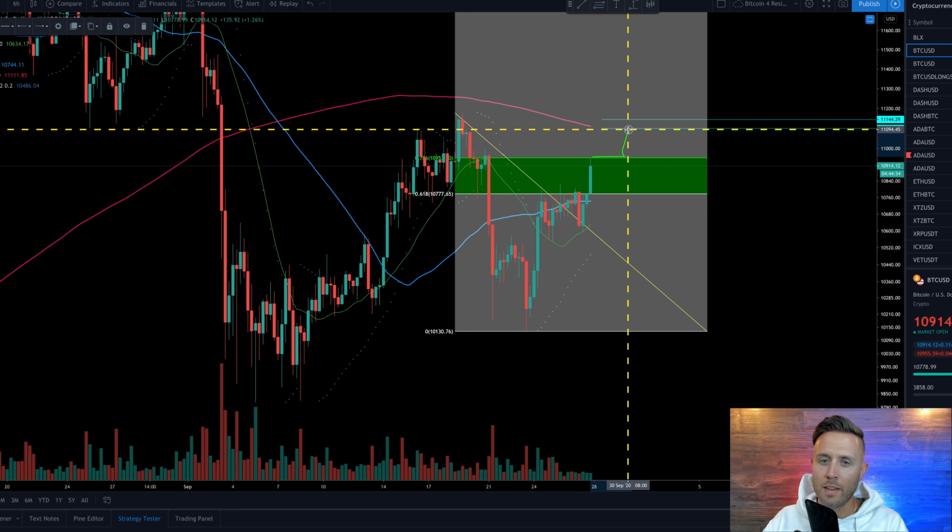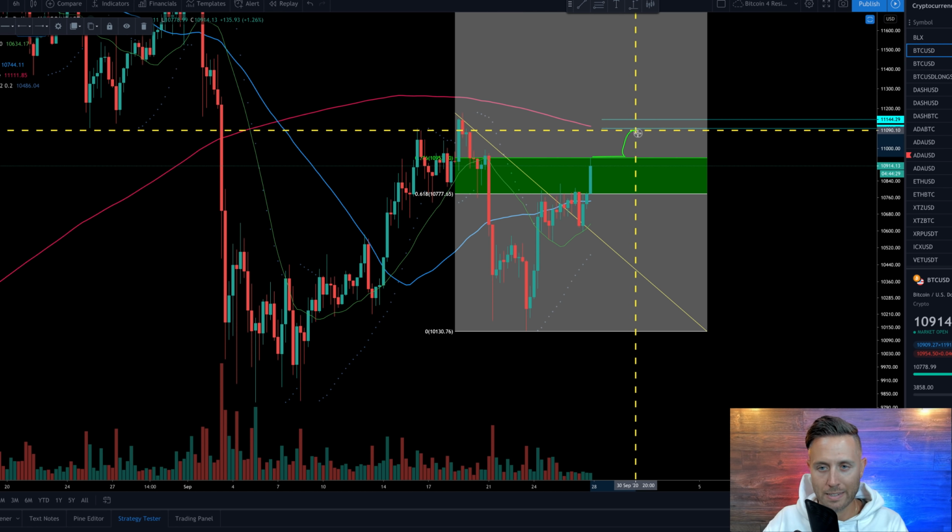What's going to happen there? This entire area could be a very, very big resistance for Bitcoin, potentially coming back down. So are we going to come back down now? We're going to come back down later.